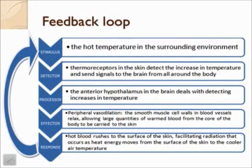The effector is peripheral vasodilation. The smooth muscle cell walls in blood vessels relax, allowing large quantities of warmed blood from the core of the body to be carried to the skin. In response, hot blood rushes to the surface of the skin, facilitating radiation.